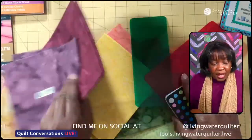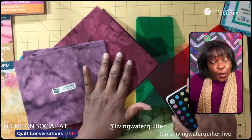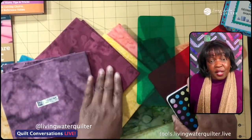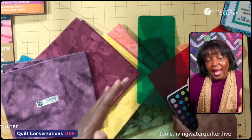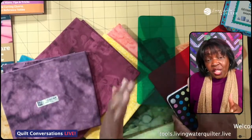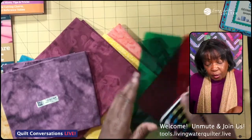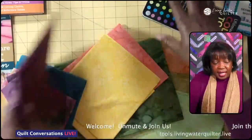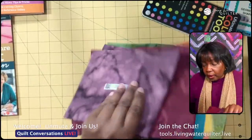That's how you make your decisions, right? You're going to get maybe a different tint of this, a different tone, right? So if you want it to be lighter, that means it's going to be a tint where that original color, you added white to it. If it's going to be darker, a shade of that color, they would have added black to it to make it darker, right? So this is how you would take this into the store and start to select your fabric. All right. So that's that.